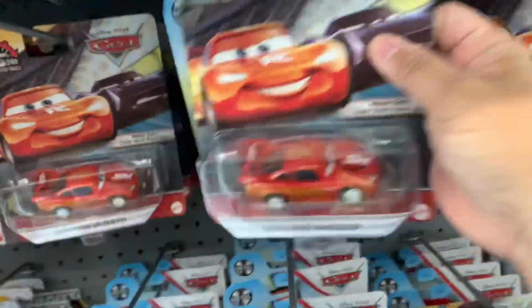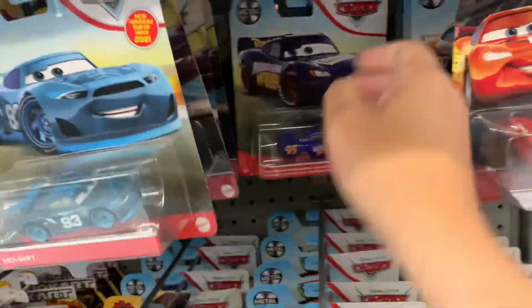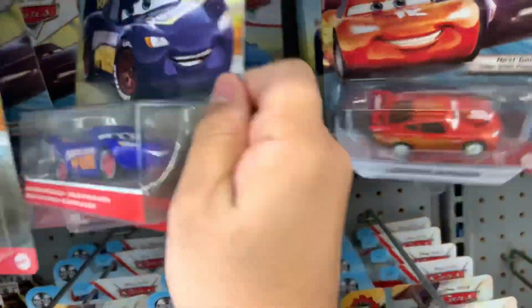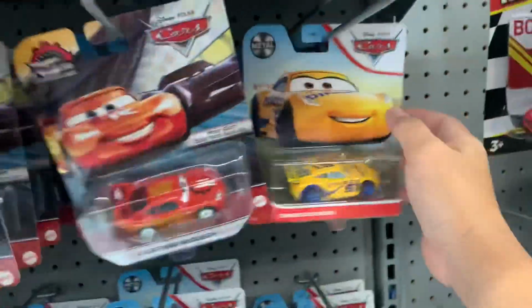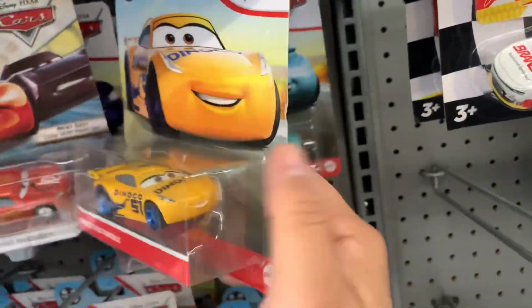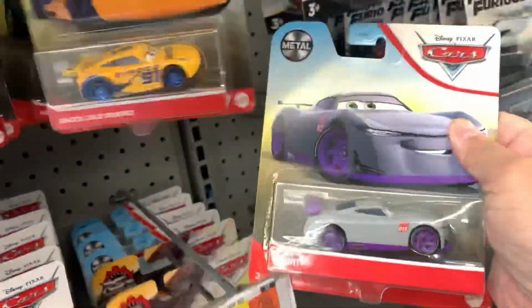The only thing we have is, let's see. Nick Schiff, pretty cool. Fabulous McQueen, this is always a good one. Not too many of these guys. And then, I really like Cruiser Maris's wheels. Got a Turbo and Kurt.